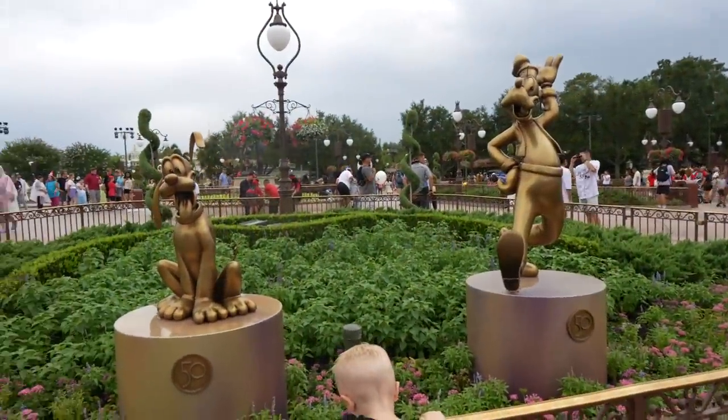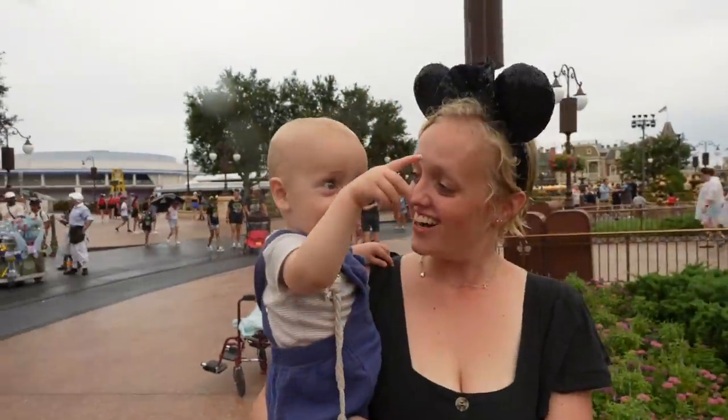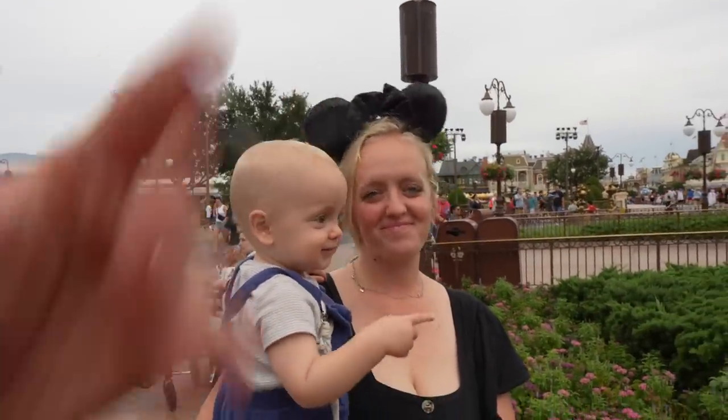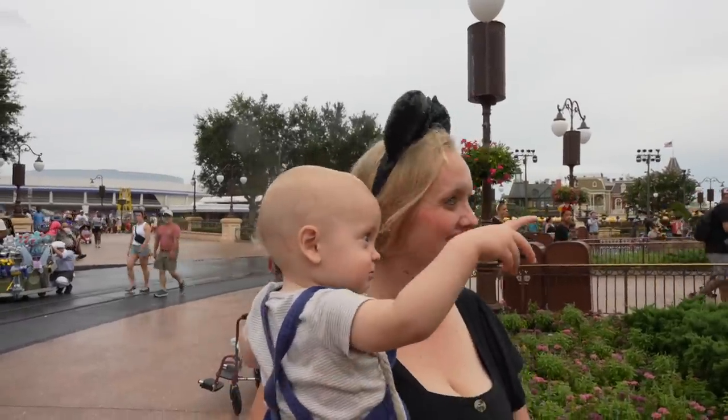Just checking out our pals Goofy and Pluto. What is that? A dog! Two dogs. One wears pants, and one doesn't. Adorbs with ears on. Wow. She doesn't always rock the ears because they give her headaches. I don't remember last time I wore ears. But today, it is. Goofy!